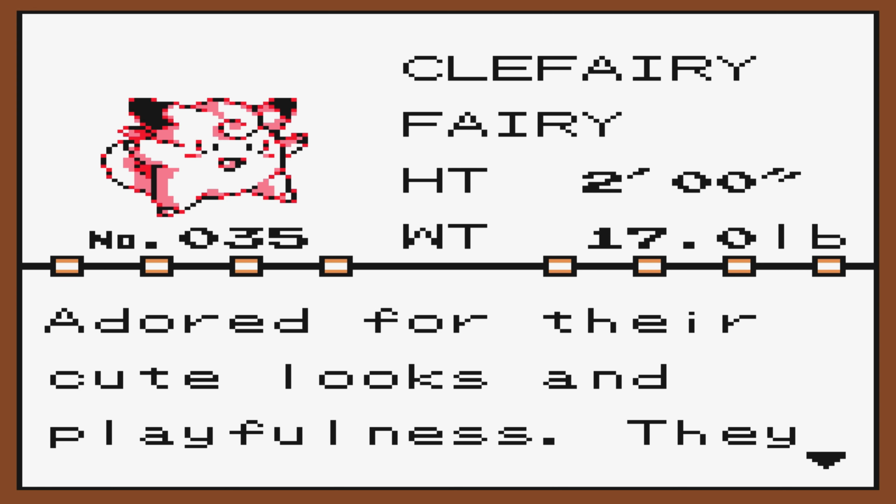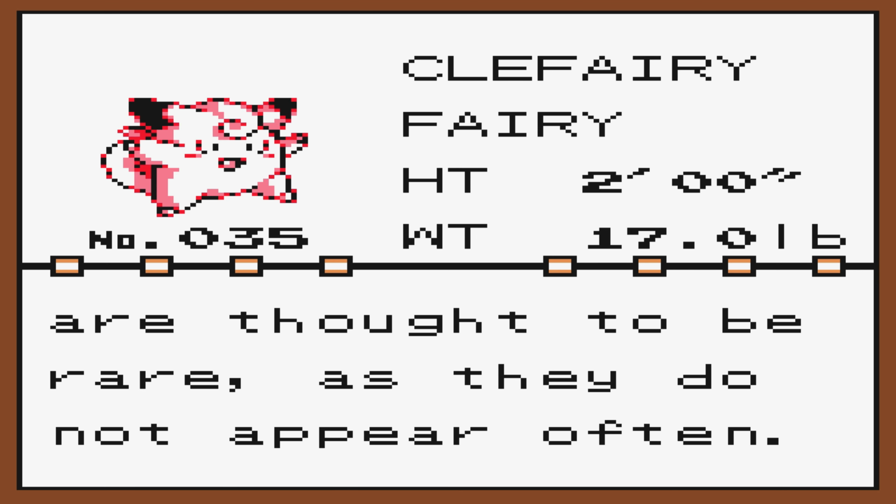Clefairy. Adored for their cute looks and playfulness. They are thought to be rare, as they do not appear often.